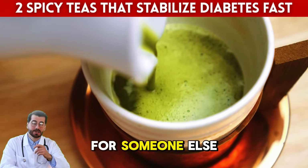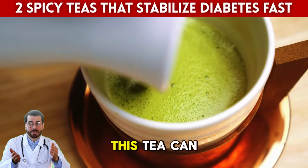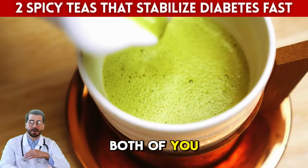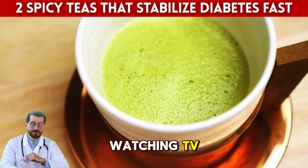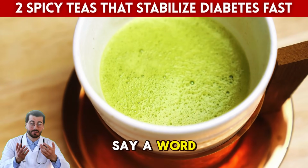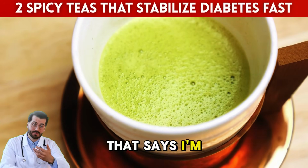If you're caring for someone else, like a spouse or friend, this tea can be shared as part of your care routine. Make it for both of you, and sip together while talking or watching TV. It's a loving way to support each other's health without needing to say a word. A quiet gesture that says, "I'm here with you."